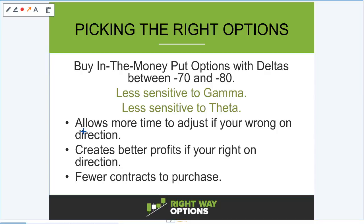So it allows more time to adjust and gives you better protection on the trade. So you want to look for that contract that is in that 30 days. Now, it's okay if you have to buy a little bit more. If you've got to go up around 45 or 50 days or something like that to find the right option, that's okay. Remember, you're going to be buying a 70 to 80 delta option.